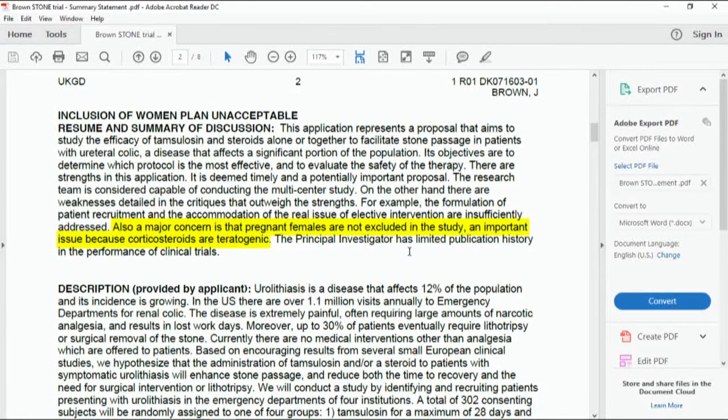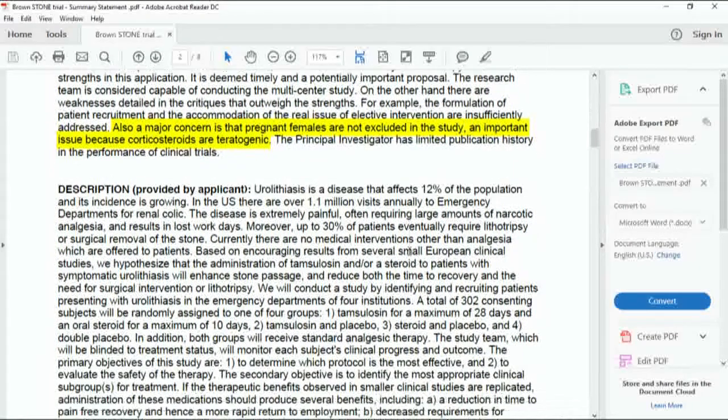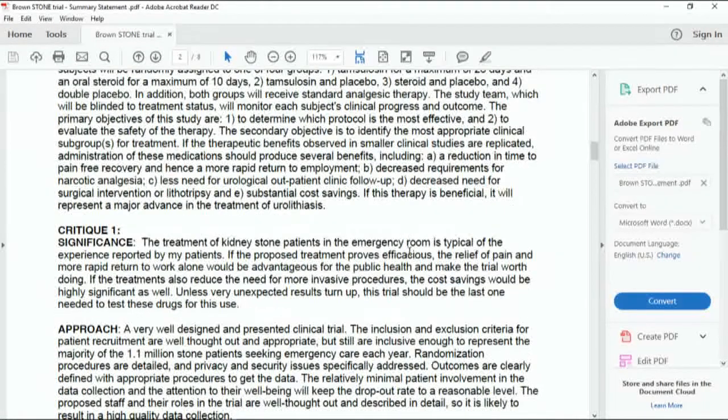They also wrote that the principal investigator, that was me, has limited publication history in the performance of clinical trials. That was absolutely correct. To be honest, I had no publication history in the performance of clinical trials, none whatsoever. Again, I was so naive at the time about how to do this that it's almost sweet how naive I was. So that's what they wrote. Then basically they copy and paste what it is that you want to do. Then the critiques come, right? There are three different critiques.